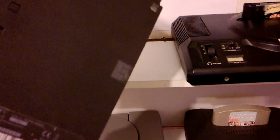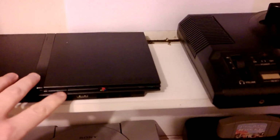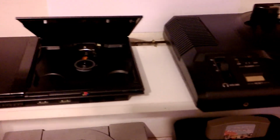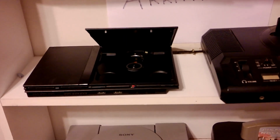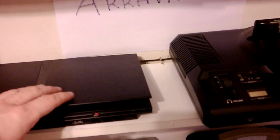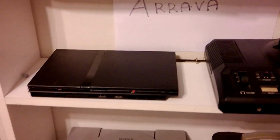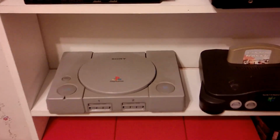Yes, and I say it's one of the real later versions. It also plays all the versions of the rewritable discs, the plus R's and the minus R's, which some of the earlier models didn't do. So yeah, that's my baby. I use that for quite a few YouTube videos, but apart from that, I don't use it for anything else, to be honest. So she just sits up there on the shelf.